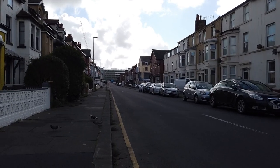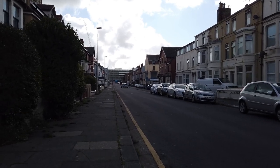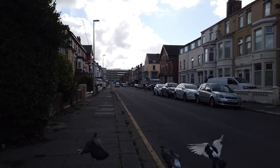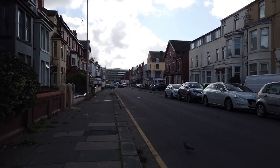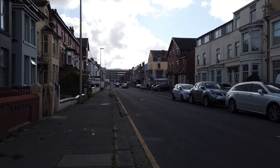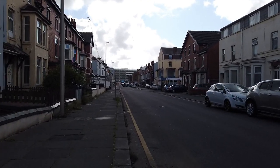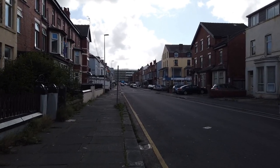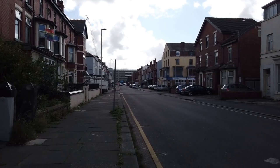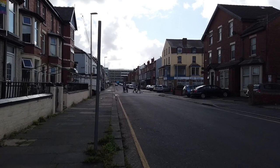And in front of us in the distance is the multi-storey car park in town, next to the new development of the hotel, Holiday Inn, and obviously the tram station, which has been in previous videos. So it's not a lot of new news, just letting you know what angle we're coming in from, really, more than anything.